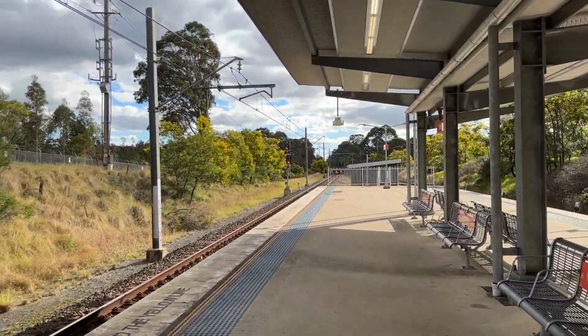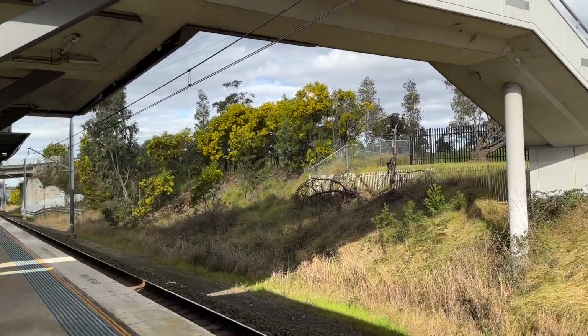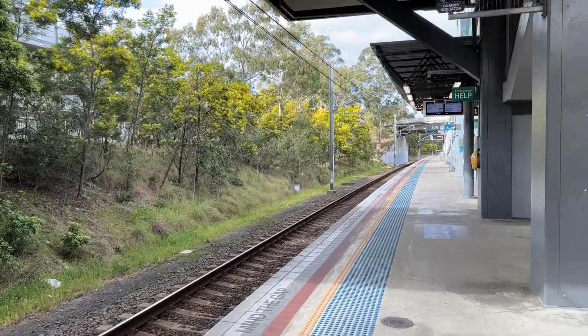Holsworthy Station, as mentioned before, was built a bit later after the line was already built towards Glenfield and was added primarily for the Holsworthy Barracks, which is where the Australian Army trains for, well, their missions.